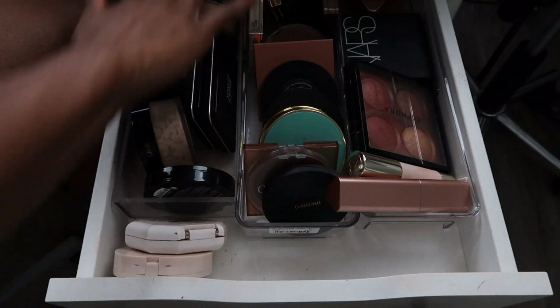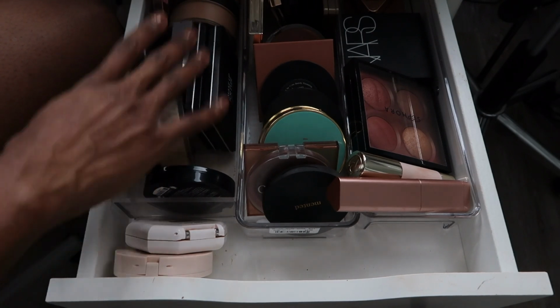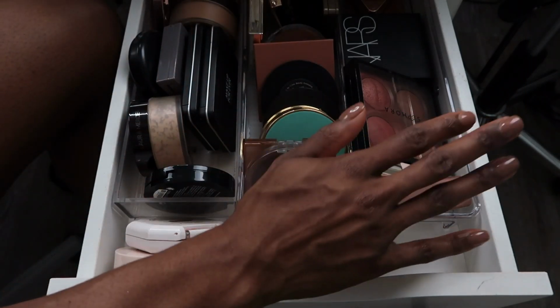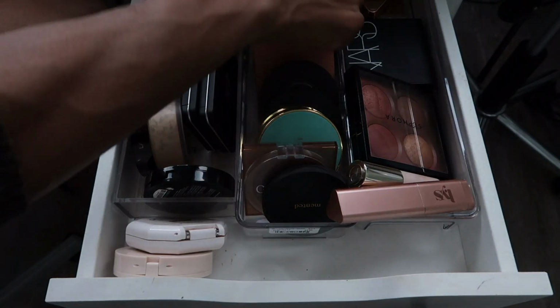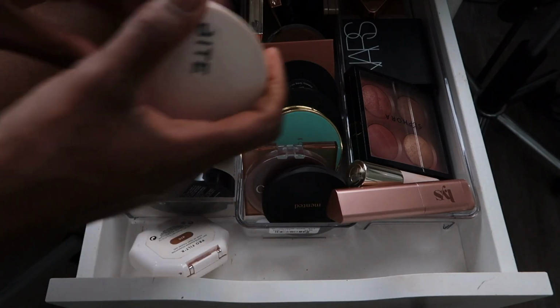Let's go to the next drawer. All right, so this next drawer over here, we have anything that is a powder. So powder foundation, loose powders. Over here are all things that are bronzer. And then over here, I've got a couple of bronzer and blush situations over here. These 2 are gonna be the ones that need to be sorted out.